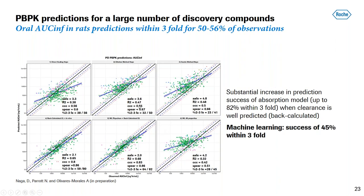Now, if we look into the oral predictions, with similar plots but from the oral space, then of course the prediction success is a bit reduced from in vitro data only. So between 40 to 60% of our predictions were within twofold using the direct scaling, and the dilution method a little bit less. The bias was around threefold or fourfold with the dilution method.